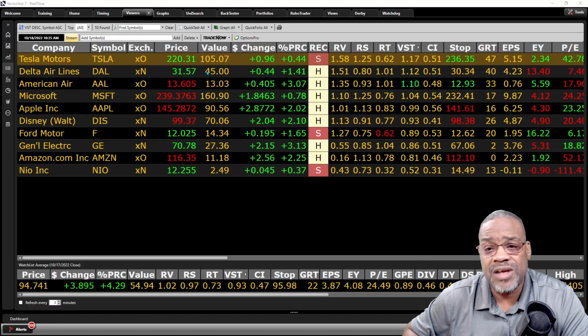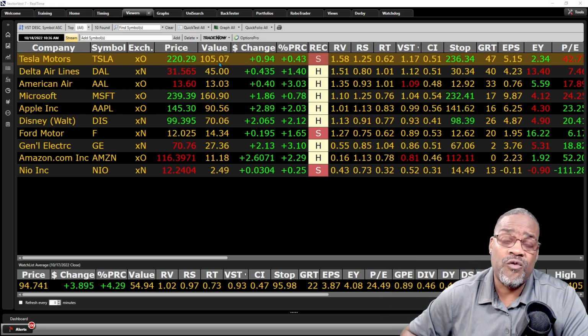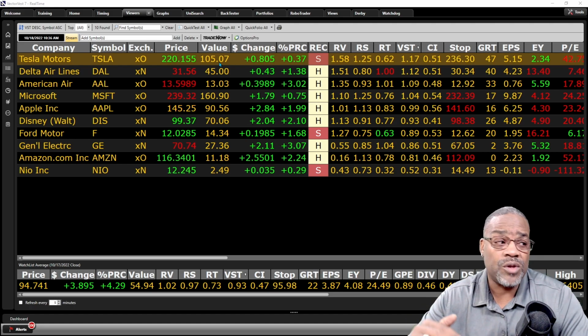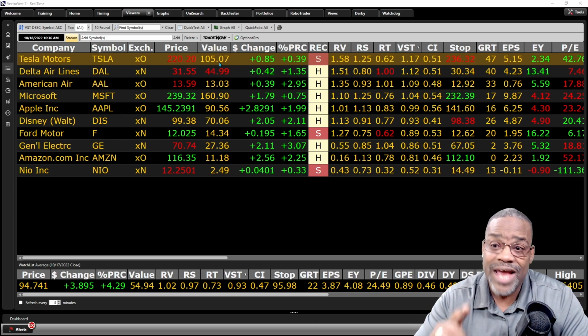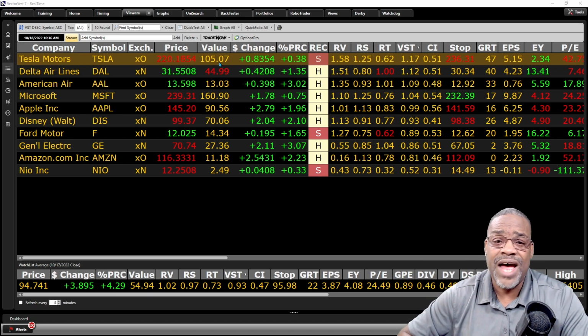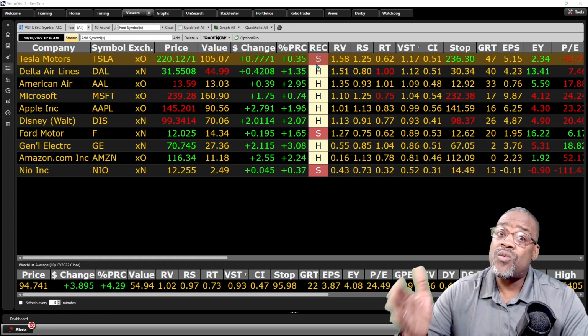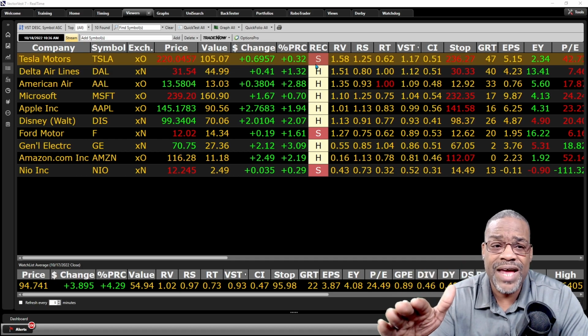So I can look at some of these stocks like Tesla. Tesla's a widely held stock. It is currently over its value. Does it make it a bad thing? No. It just means that people are willing to pay a premium to own the stock, and you need to know that from the onset. So you like the stock, you're in the stock, but you'll see that the stock has got a sell recommendation. What do you do? One of the things that you need to do is weed your garden, and I'm going to talk about that in a second.